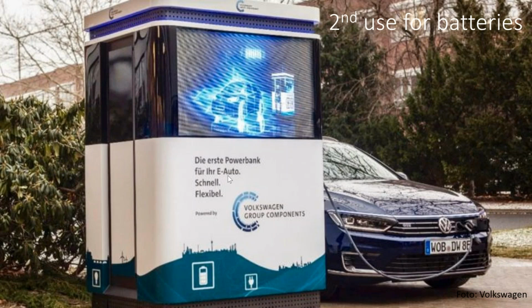Can you see actually this photo which I'm showing here, the second use for batteries? Are you able to see that? Yes, we can see that. So for all these auto manufacturers in Europe, they say, okay, we put charging stations at the low voltage level, the distribution grid. Here, where I live, the transformer might not be able to charge 3 Teslas at the same time with 100 kilowatts. Boom, no.